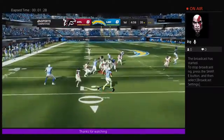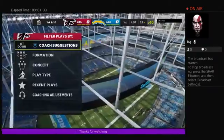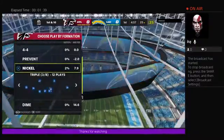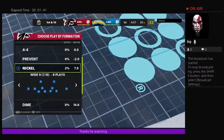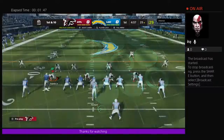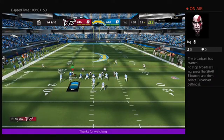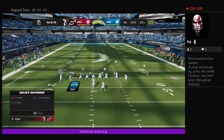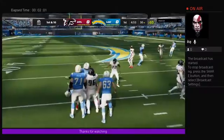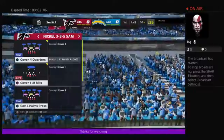This one fielded at the 5. And able to get this out to the 25. Here's the first carry for Austin Ekeler. And this will be a gain of 5 as he gets it to the 30. Brandon, 5 yards on that run.